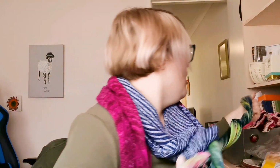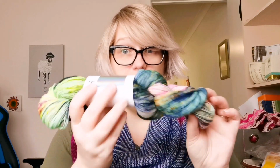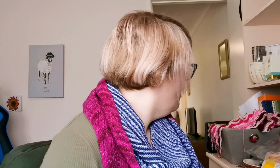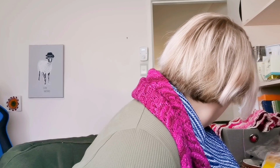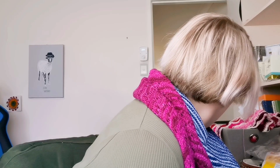Holy shit, can you shut up? Yeah, it's a really lovely colour and I love it, but I would never wear a sweater out of this. Can you stop it? Come here. Come here. Put your hair down. No. Protecting me from the postman.